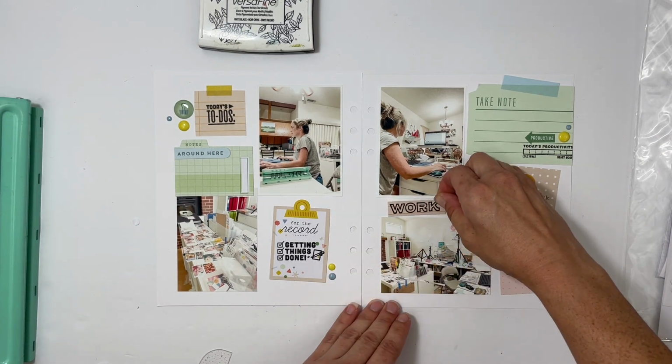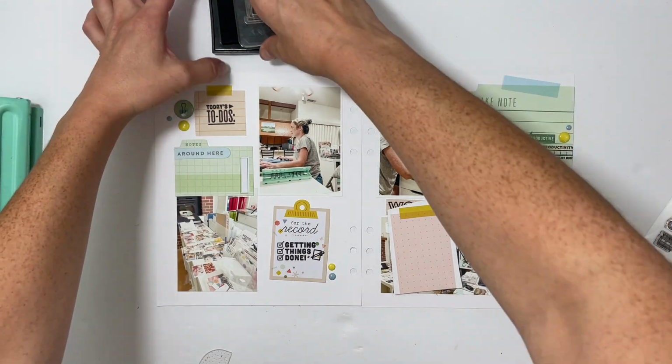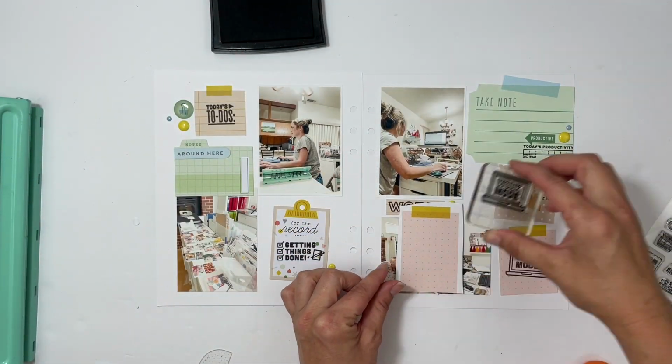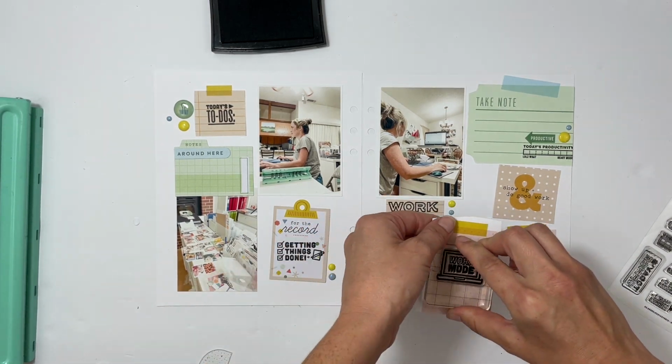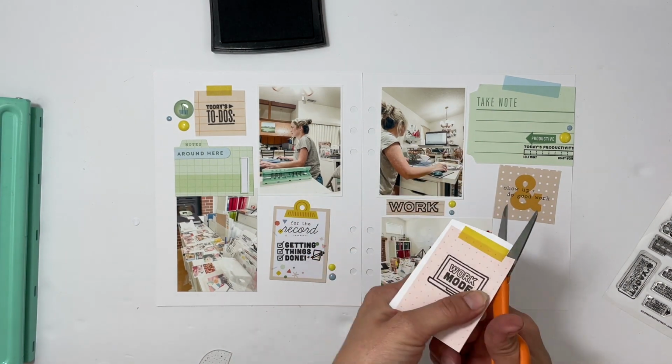But I have said that my rule is 3 times. I can stamp it 3 times, and after 3 times I need to move on. So at least with all of these that I had to restamp, it was only twice. So I really try to stick to that rule. 3 times, move on. So that's what I tell myself.